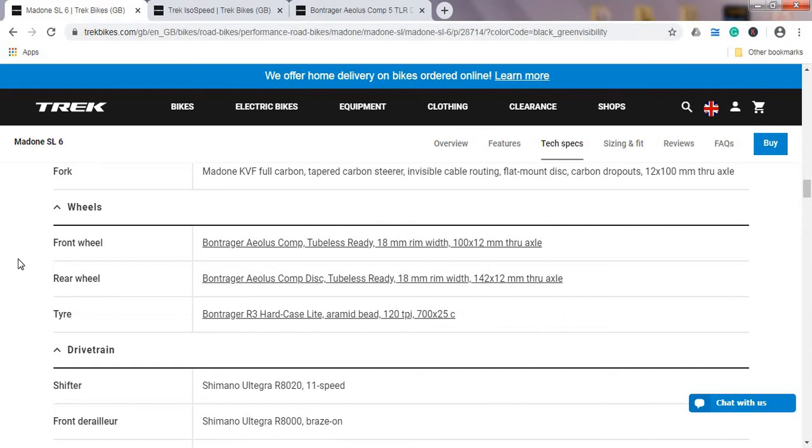When it comes to the wheelset on the bike, you have Trek's in-house brand Bontrager Aeolus. These are the Comp disc wheels. They are tubeless ready, 12mm thru axles, both front and back. And they have an internal width of 18mm, which is a bit narrow, but I hope you can fit some wider tires on it, because currently it comes with a 25C tire, again Bontrager R3 tires, which are good tires, no problem with that. But probably once you destroy these 25C tires, I would probably switch to 28C tires, just because you're going to get more air volume and a bit more cushioned ride.